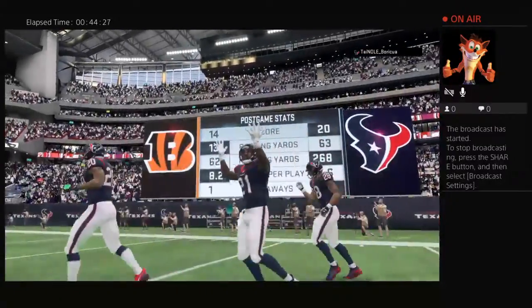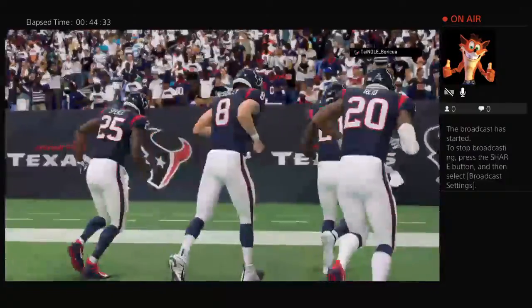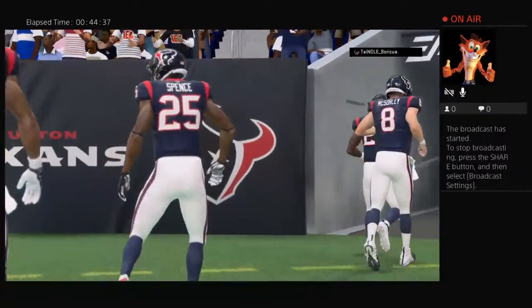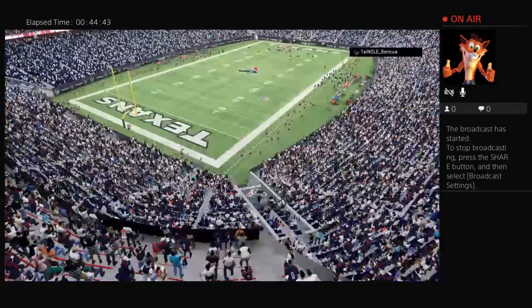So for the Texans, they move back over 500 now at 4-3. And they'll get to stay home again next week. Meanwhile, for the Bengals, they dipped to 2-5 now with the loss. And they'll be on the road next week for a matchup with the Baltimore Ravens.